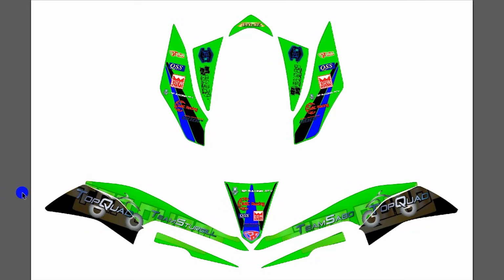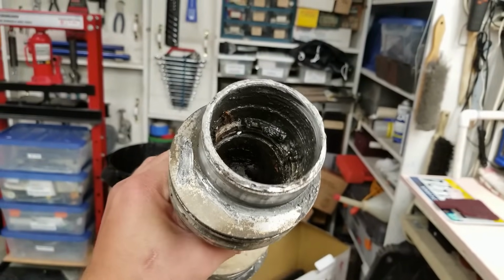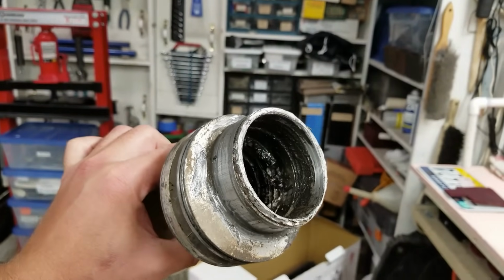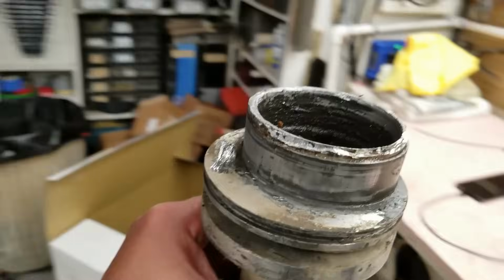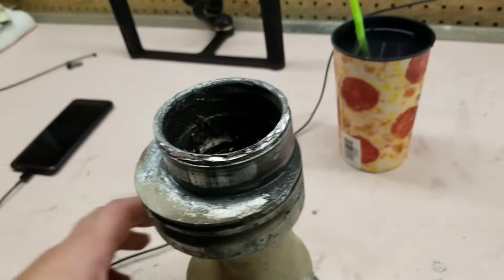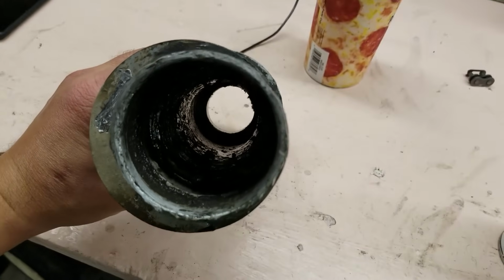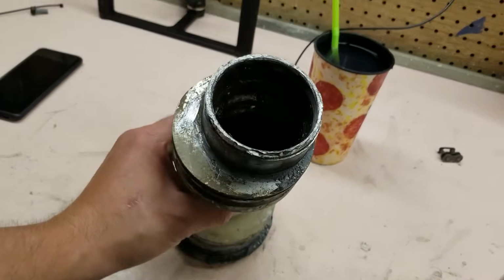And here's the grody ass OEM carrier. Dude, this thing is thrashed. Thank God I ordered the billet carrier because this thing is toasted. There's no way I would have put this back in there. I actually had to cut this damn thing out. You can see the edge here. I had to go around with a burr and the Dremel, and I had to cut the edge off because it just was not coming off.